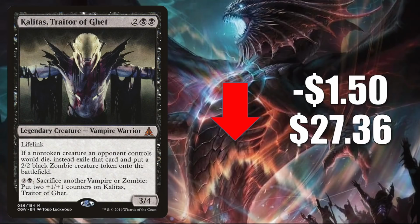Number 1, Kalitas, Traitor of Ghet, another card that has been hot and was going up in value, now coming down. This goes down $1.50 to $27.36. You'll find this in Mono Black Aggro and more. Modern, it's in Dimir Urza, Rakdos Unearth, and other decks there too.